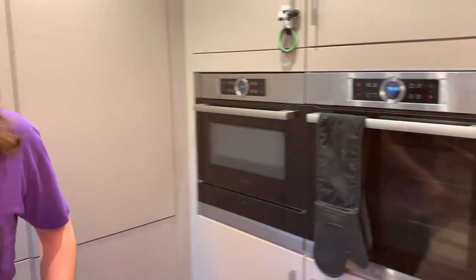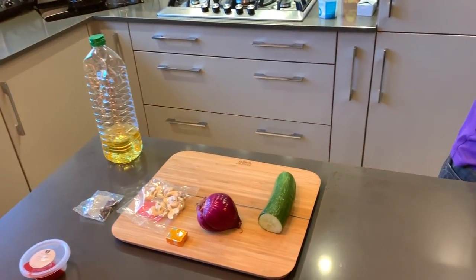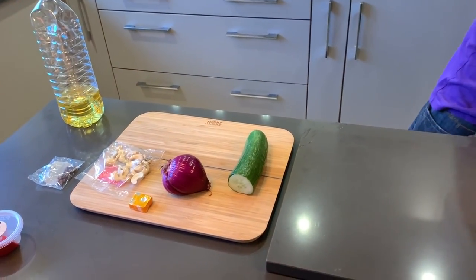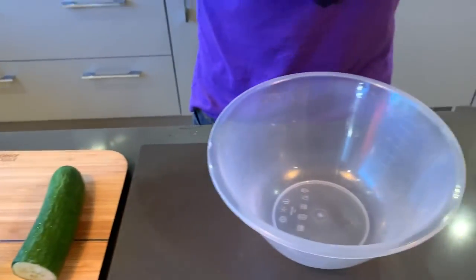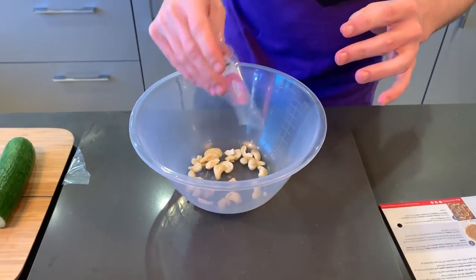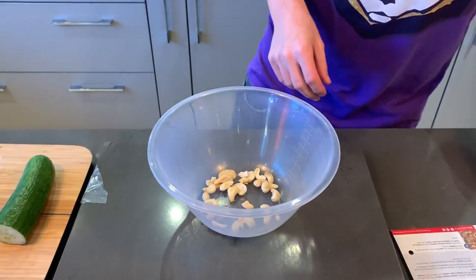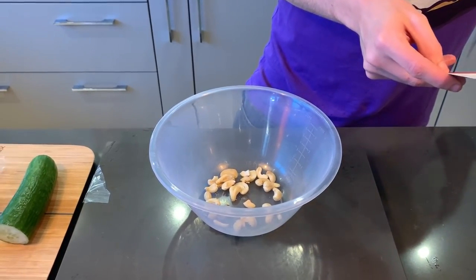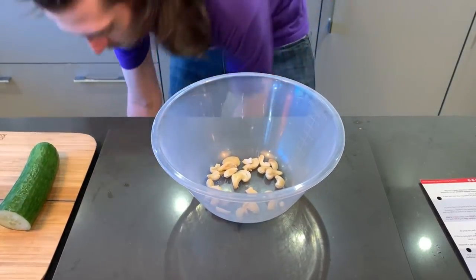Right, glorious. There we go. All right, let's put this to the side. And what have we got for our next step? We have cashew nuts. So we need to take some cashew nuts and we're gonna pop them in this bowl and we're gonna cover them with boiled water, strangely enough, so that the cashews soften up a little bit. And then damn, I need to get on with chopping up onions and stuff, my least favorite thing to do.